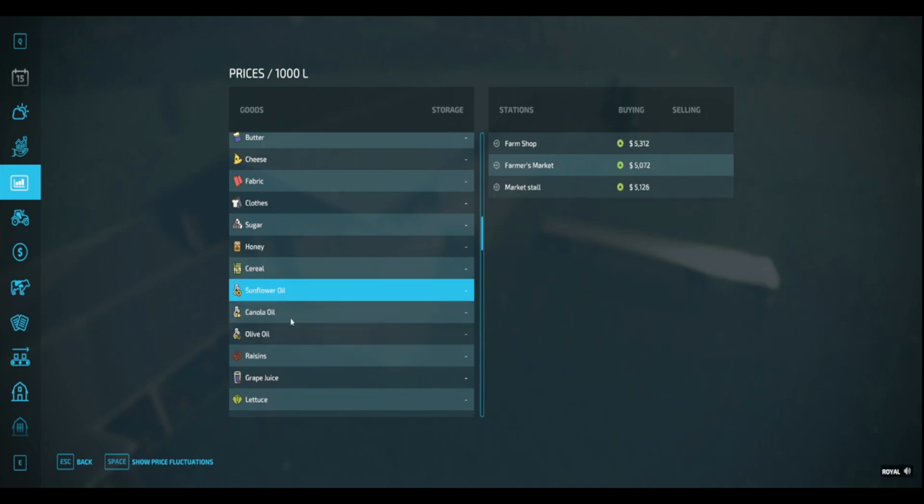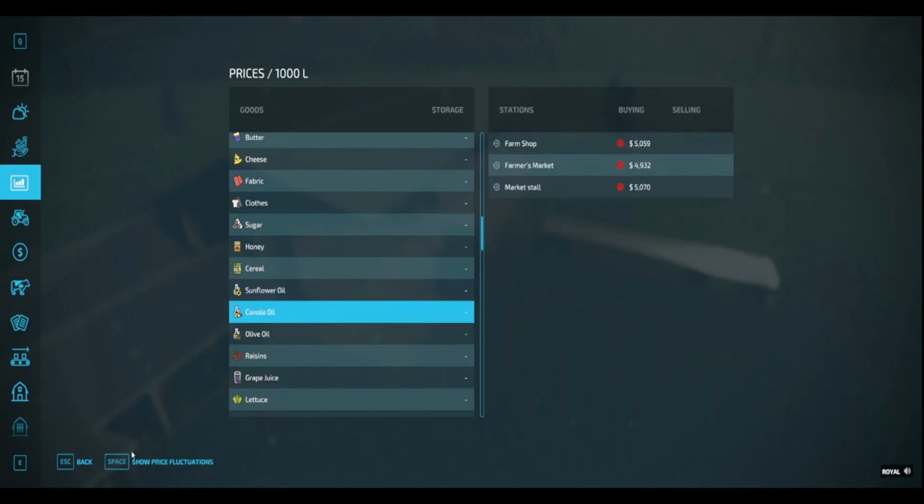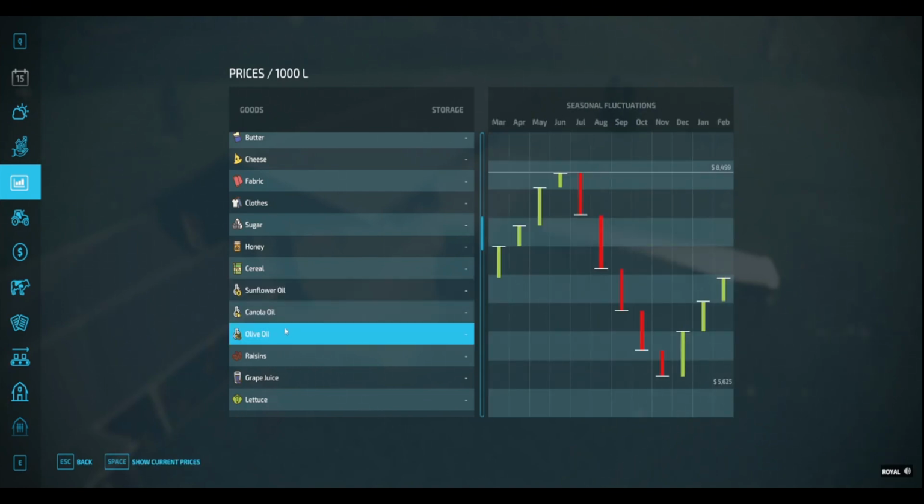Yes, it does. Pays a lot more. Well, not a lot more, but significantly more. It peaks at 8. It's the canola. Canola peaks at 5, and sunflower peaks at 6. Olive oil, though, wow, that peaks at 8,500.